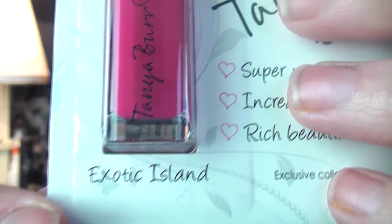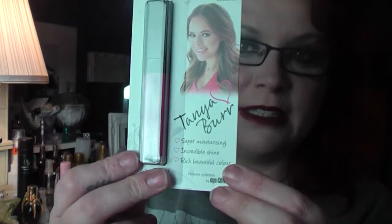So Tanya's on the front. It's a lovely picture of her. It says by Eye Candy, and this one's called Exotic Island. It's got the name on the front. And then on the back it says, I hope you love my range of glossy, chic and pretty lip glosses. I had such an amazing time designing them, Tanya Burr. And it's an 8mm size, and that's what it looks like.